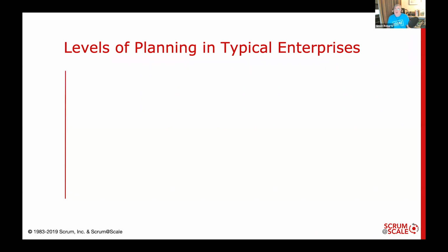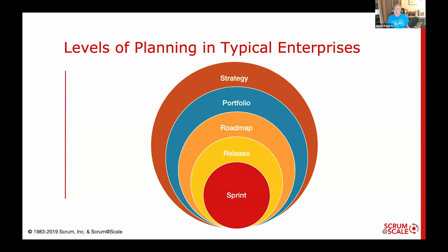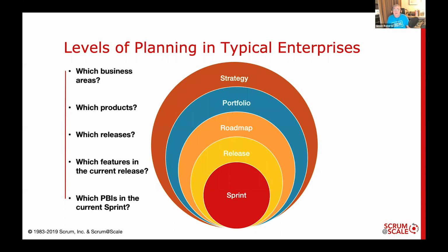I'd like to continue by looking at the levels of planning in typical enterprises. I work a lot with large enterprises, telcos, financial institutions in some cases. And they often have a situation that looks a bit like that. We could call that, if you like, the agile planning onion. They have strategy planning, portfolio planning, roadmap planning, release planning, and sprint planning. If they're doing Scrum, and of course most of them are. Some of them well, some of them not so well.